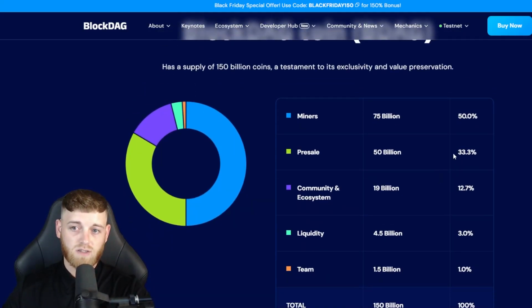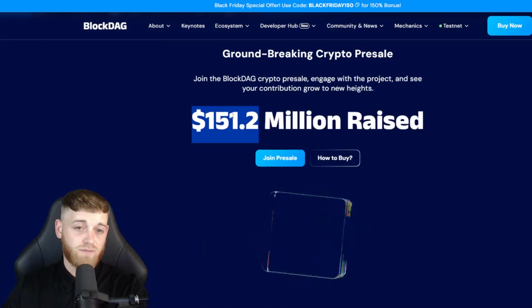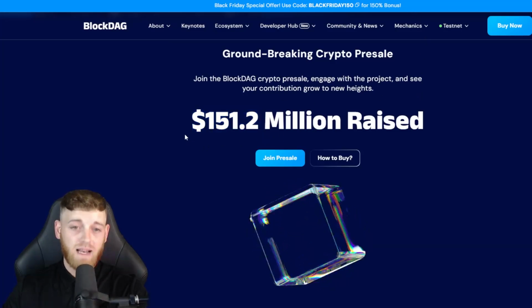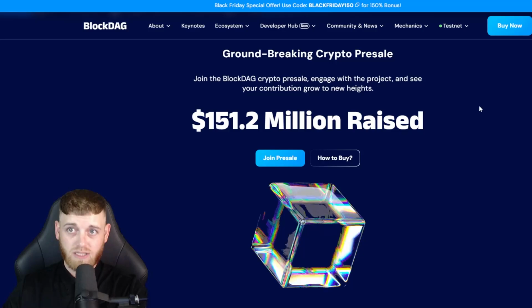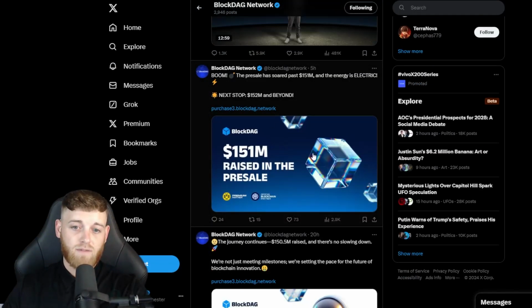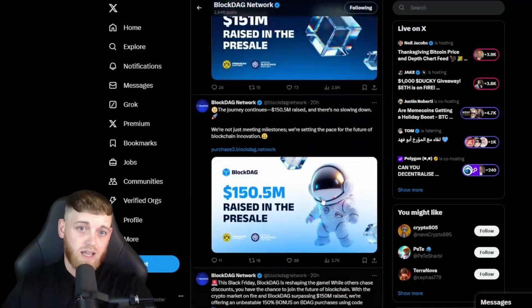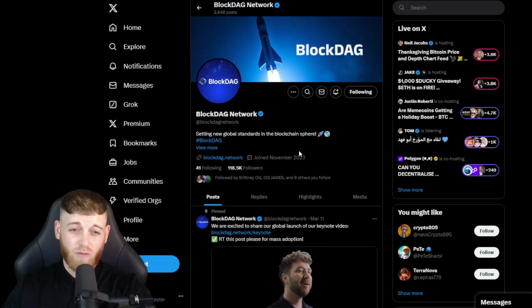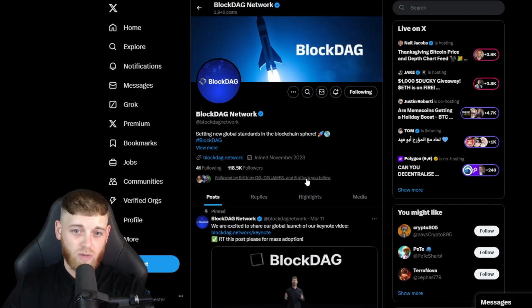$50 billion in terms of the token, that's 33% here, is allocated for the lovely pre-sale. And that is what we have seen here in terms of this filling up. $151 million raised. I think the biggest pre-sale I've ever seen, breaking records here. Very, very, very bullish. And you can see here over on their X account, they've got an amazing content strategy. They're really, really doing a very good job, I must say, raising millions of dollars here. There's probably a lot of OTC deals here because these guys are pretty well connected.